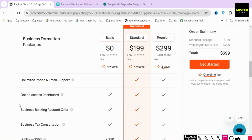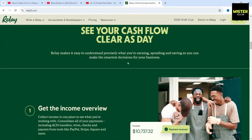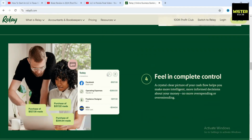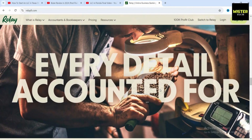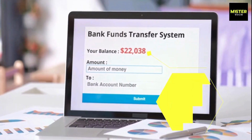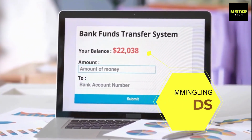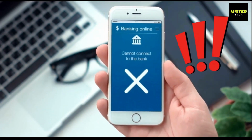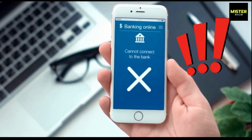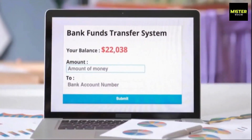Alright, now let me give an overview of the business banking account too. As of today, going into 2024, Bizee uses Relay to set up a small business bank account with an LLC for their customers. And you must get your business bank account set up right away. And the reason for that is something called commingling funds. And this happens all the time when people set up a new business. They have their personal bank account. They don't get their business bank account set up right away. And they start running transactions through their personal bank account. That is what's called commingling funds.